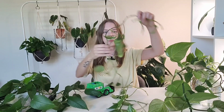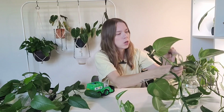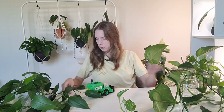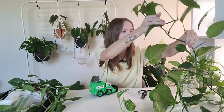Okay. Good deal. This guy is really long. I'm going to say bye-bye to that, and then propagate this half. And I'm going to propagate this bottom part. This is a really long vine, so I'll put all the long vines in one, because why not have all the pain in the butt ones in the same pot. Now this guy is also really long. Chopping it there. I'm going to remove those bottom leaves. And then I'm going to put it in the pot of longs.